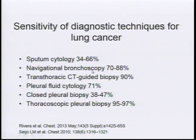Navigational bronchoscopy, I'm going to talk about this in a little bit, but it can have a sensitivity as high as 88%. The pooled sensitivity of navigational bronchoscopy is 70%. It has a lot to do with patient selection. So the lesions that are more amenable to navigational biopsy are the ones that are going to be the most successful.